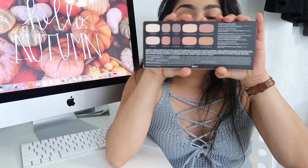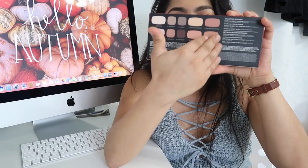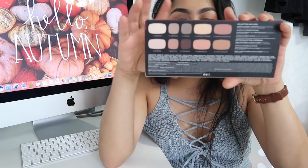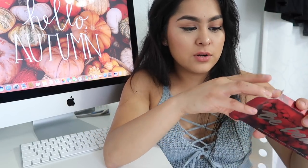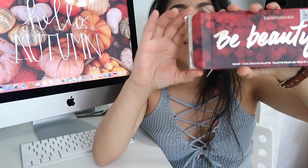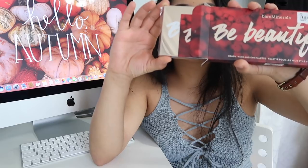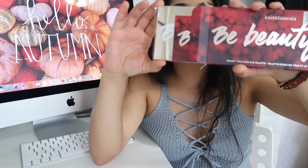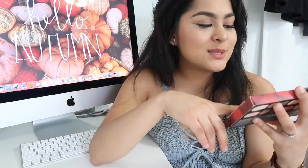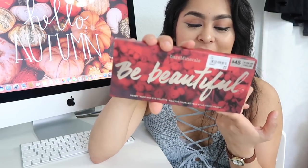Wow. It's the face and eye palette, so it comes with blushes, bronzers, mattifying powder, and all these shadows right here. We're going to open it up. I haven't seen the packaging. I didn't even open it at the store, so we're going to see what it looks like. Let's see. Oh, it's a mirror thing. I think it's going to show my camera, so I'm just going to do it. Oh, look at that right there. That's how you guys get it. If you win it, you're obviously going to see it. So I'm so excited for one of you guys to get this.